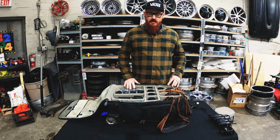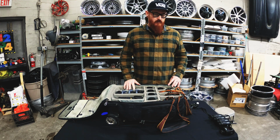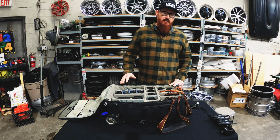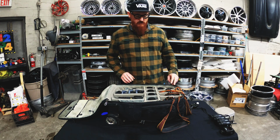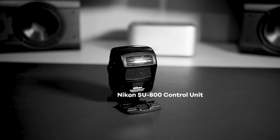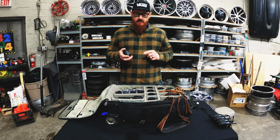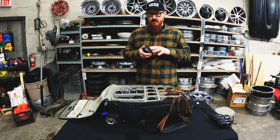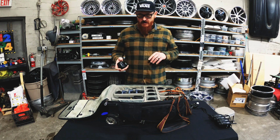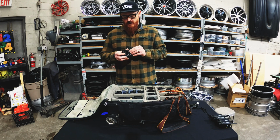But it's always nice to have a little backup or be able to mix it up or throw in an extra accent light or backlight or hair light, whatever it may be. And I also have an SU-800, which is a control unit for the SB-800s. I haven't used this too much actually. I bought this with the SB-800s thinking I would use them a lot more, but I ended up getting some PocketWizards, which we'll talk about next.